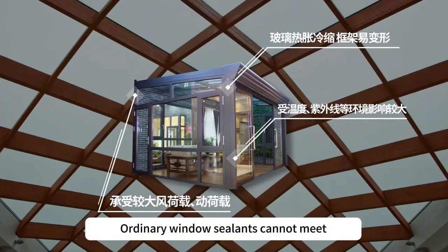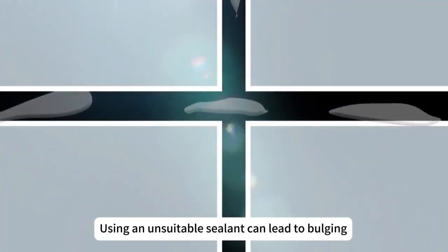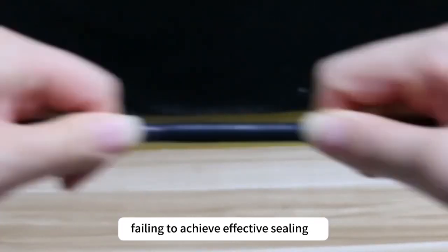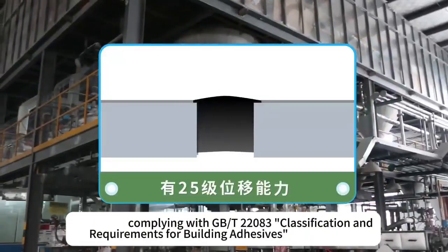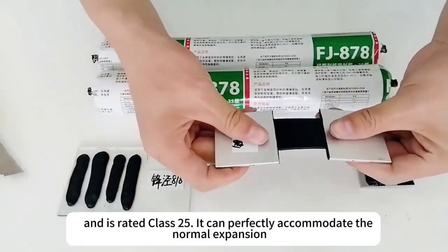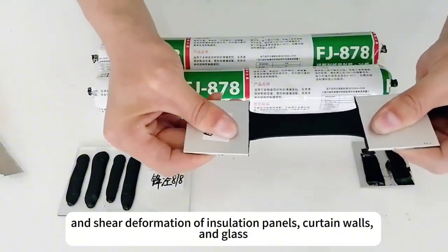Ordinary window sealants cannot meet the sealing requirements for such joints. Using an unsuitable sealant can lead to bulging, detachment, cracking, and chalking due to the thermal expansion and contraction of the substrate, failing to achieve effective sealing. Fengjing 878 has excellent displacement capability, complying with GB/T 22083 classification and requirements for building adhesives, and is rated Class 25. It can perfectly accommodate the normal expansion and shear deformation of insulation panels, curtain walls, and glass.